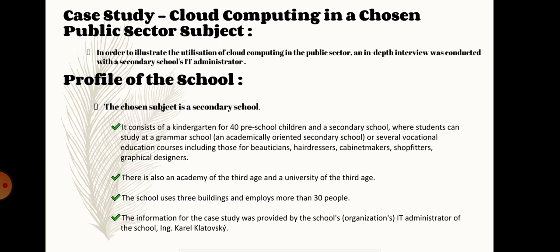The institution offers several vocational education courses, including those for beauticians, hairdressers, cabinet makers, shop fitters, and graphical designers. There is also an academy for the third age and a university of the third age. The school uses three buildings and employs more than 30 people. The information for the case study was provided by the school's IT administrator.